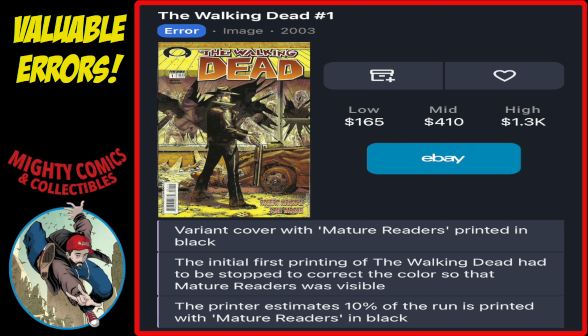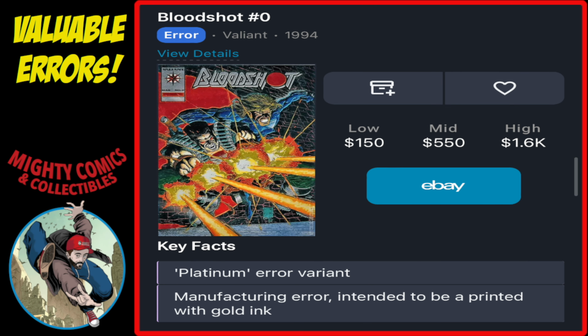So right now the Key Collector app is saying in low grade this book was worth around $165, while in mid grade $410. But in high grade, that's where the money is. $1,300 for this book with mature readers printed in black. Man, this makes me wish I was a Walking Dead fan. Let's talk about a modern book next.